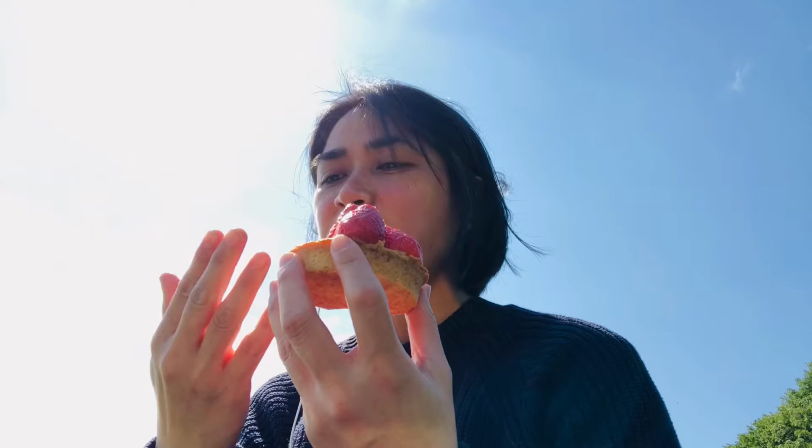Parang kulang sa akin to. Pero, diet. Kaya nga isa lang, discipline yourself. Cheat day. Ubusin ko muna to. And then, lakad na tayo.